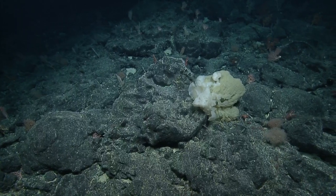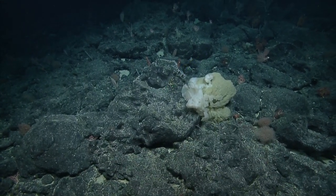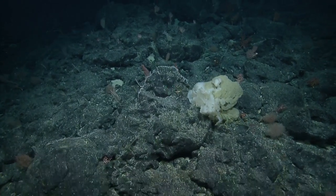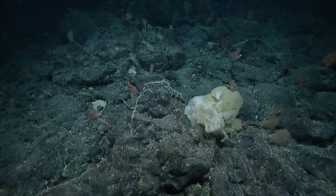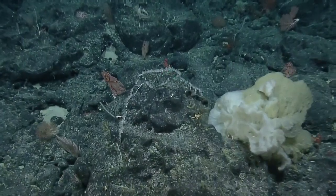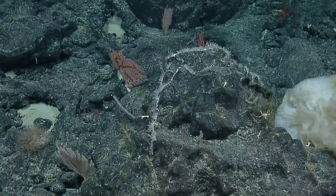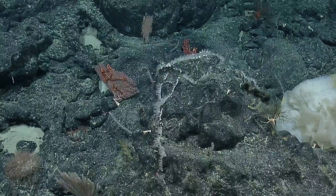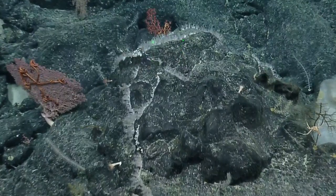There's also something interesting on the back of this rock. You see that white line on the top? I wonder what that is. That looks like a coral. Okay, can you push in, please? Yeah, we see it other places. I remember seeing this with Steve once before. It just kind of makes this trail, but I don't remember what it's called. You got any more there, Steve?